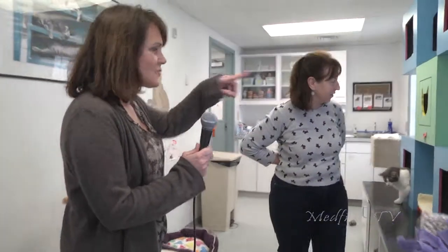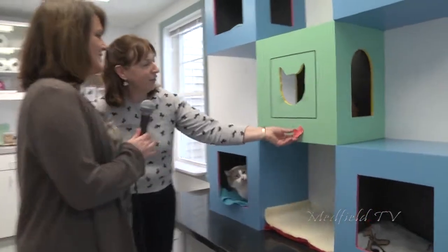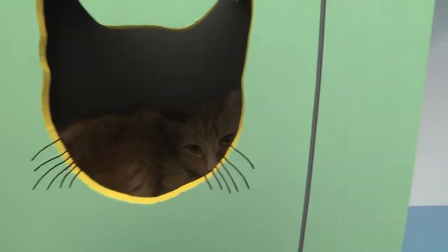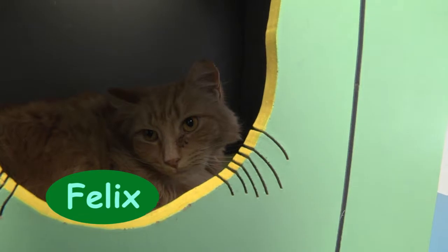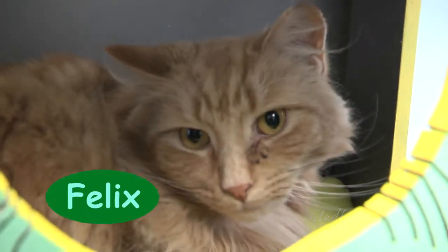So it's good. Right. And I know we saw the last one. I don't know if we can see here. This is Felix over here. Hey, Felix. Felix has been with us since August. We had a local hoarder here in town over the summer, and there were quite a few cats, and Felix is one of the cats from that situation. So I think I may have some of Felix's progeny in my house.